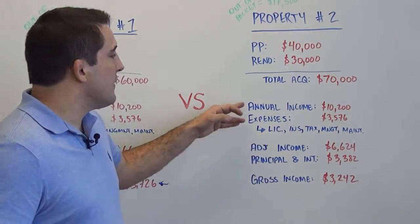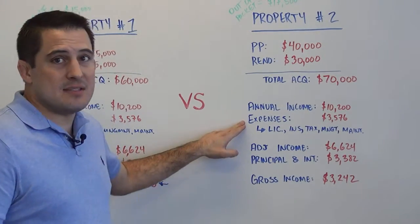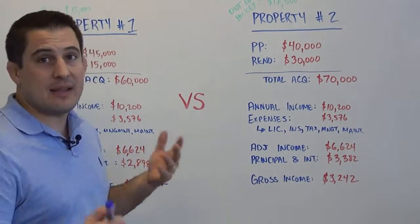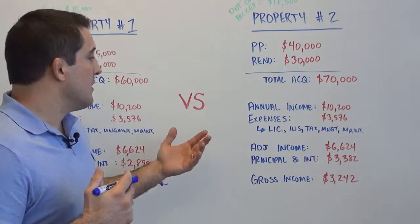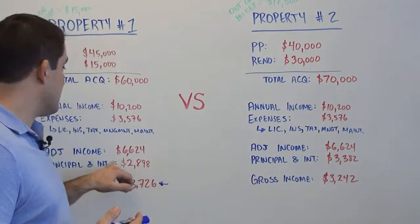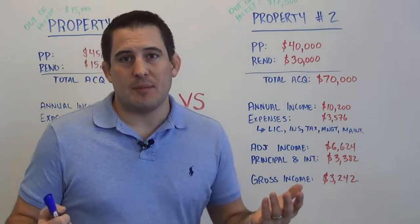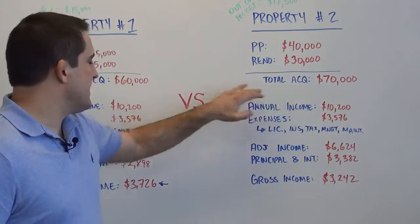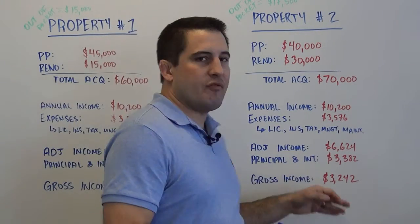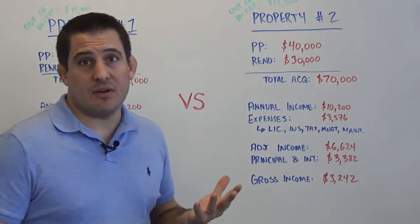Let's take a look. We've got the same annual income, $10,200. We've got the same expenses, right? We have the same taxes, insurance, the same licenses and fees and maintenance and management costs. So that's going to stay the same. But our adjusted income is going to be the same, $66,224, right? Now, the big difference here is going to be the principal and interest payment, because we're talking about $70,000 as opposed to $60,000. The difference here is, let's call it $400 a year. That's right, $400 a year difference.